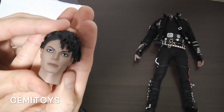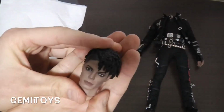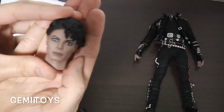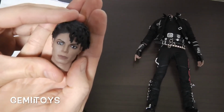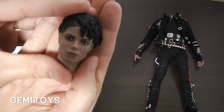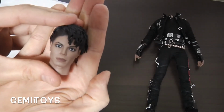Anyways, I managed to find a look that I like. So here it is. He has a little more in the shadow, but here's more in the light. There, he's looking at the camera. Ooh, I like that. Yeah, I think that looks pretty good.